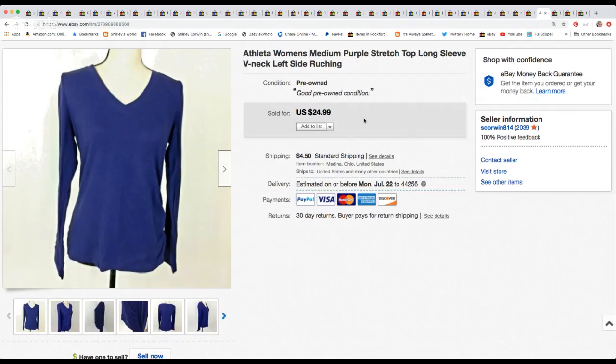No, I'm sorry. I had the wrong slip. These went to Colorado. The Athleta top went to Colorado. This was an offer to watchers that I've been trying to do at least a couple times a week. So I had offered $16 on that plus shipping, and somebody took it. So it sold for $16.